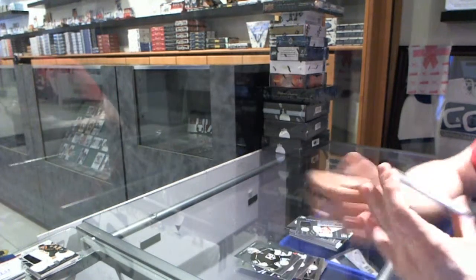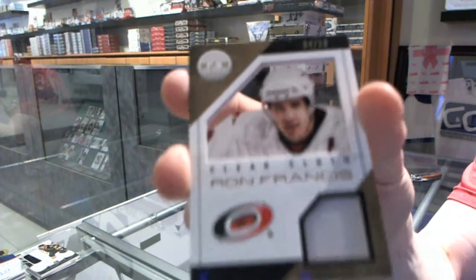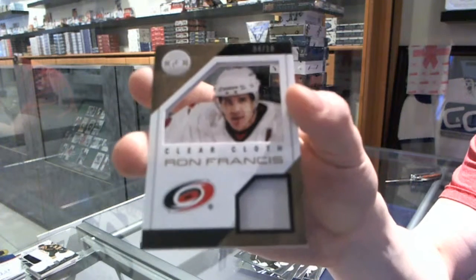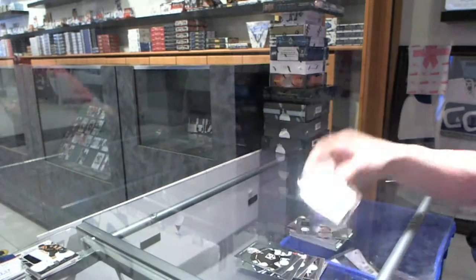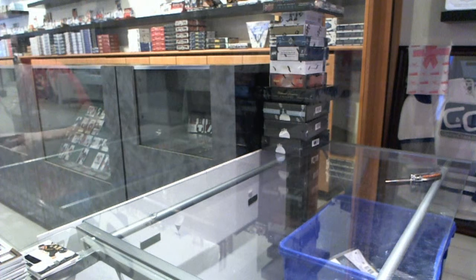And a clear cloth patch number 4 of 10 for the Carolina Hurricanes, Ron Francis. Ronnie Franchise, clear cloth patch out of 10 for the Hurricanes. All right, go to next. 07 SP Authentic and 1415 Flair Showcase.